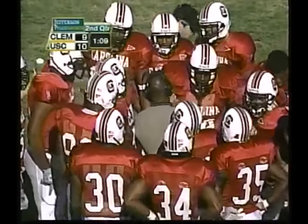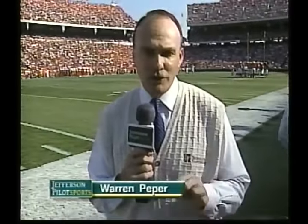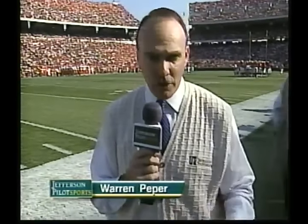Go back down on the field. Warren's got some more for us. Yeah, Bill, I thought one thing that was very interesting that Lou Holtz said yesterday was that their best chance of winning this was to keep it low scoring and to also kind of keep Clemson well within grasp. They've certainly been able to achieve that.